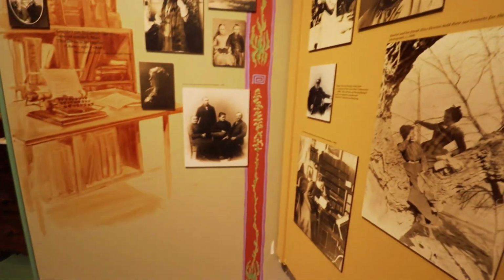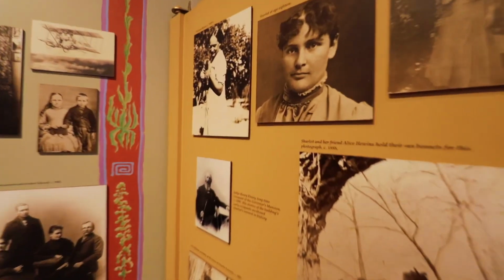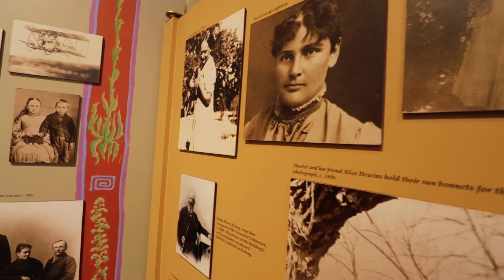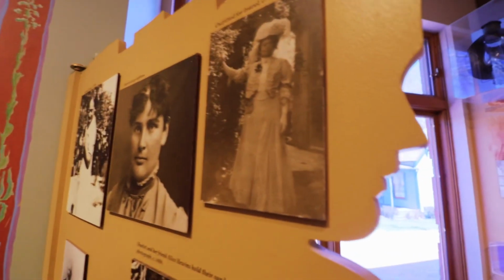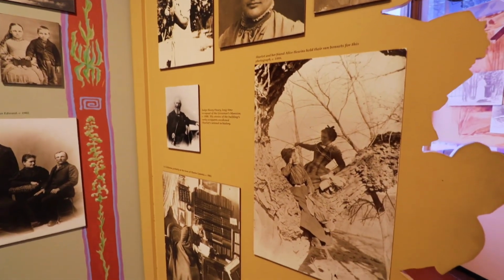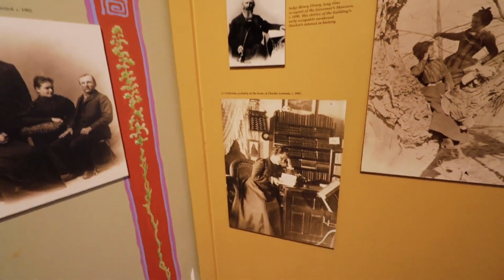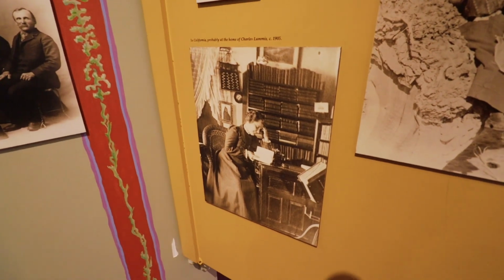Oh wow, more historic photos. In fact, you can see here, this is Charlotte at age 18, and then also her traveling in 1910 in this corner. Here you can find a picture of her and one of her friends. And then here is her in California, probably at the home of Charles Loomis in 1905.